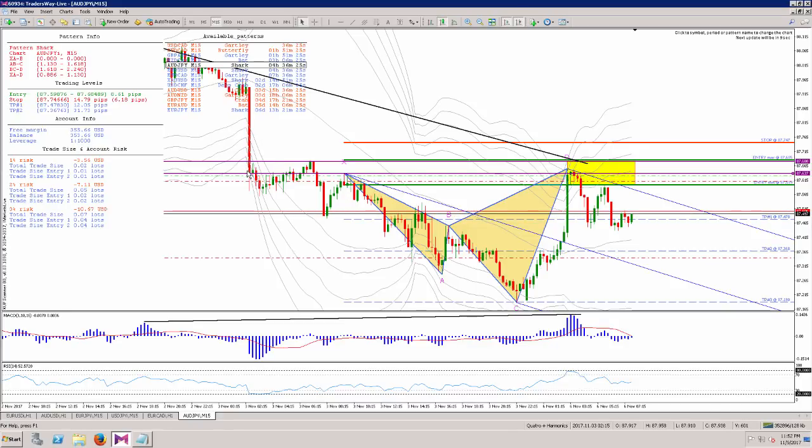this came down here, found support, bounced up, broke through it, tested, rejected, tested, broke through, tested again, broke through, came back, tested it right there again, and now it came all the way down. And now it came back to it for the first time. And so that's why I took this trade right here. That's a pretty good resistance level right there.